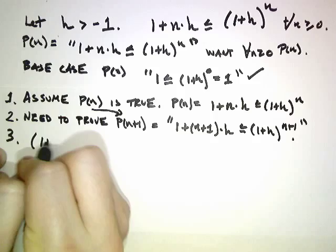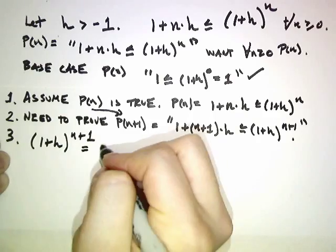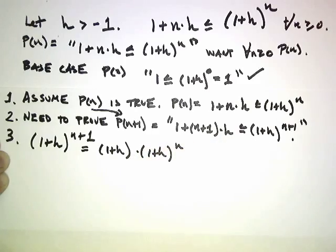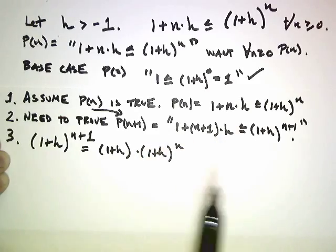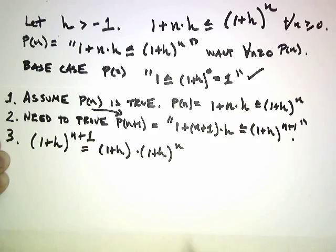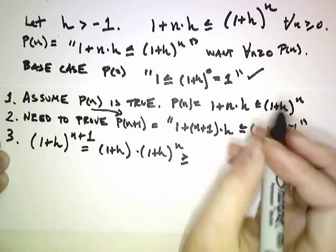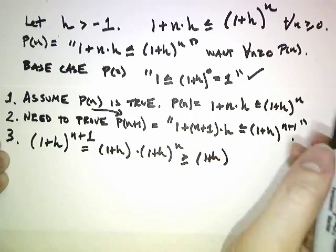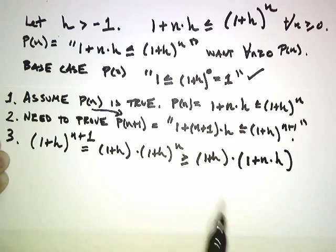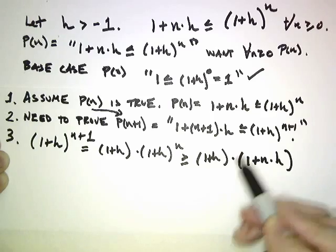I'm going to start by looking at 1 plus h to the n plus 1. This is equal to 1 plus h times 1 plus h to the n. Okay, now, this is good. I see a 1 plus h to the n here. My P of n involves 1 plus h to the n, so let's use our inductive hypothesis. This is going to be greater than or equal to 1 plus h times 1 plus n times h. So here's where I used the inductive hypothesis. I said that this term was greater than or equal to this term.